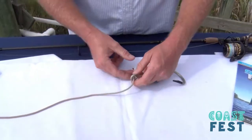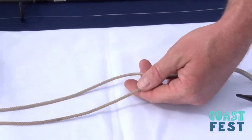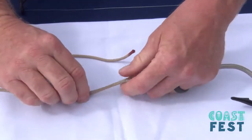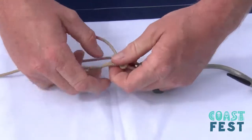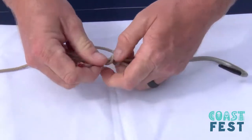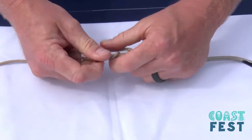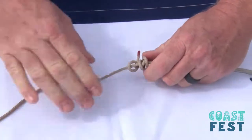You'll start out, pass your line through the eye of the hook. Bring the two lines parallel to each other. Give yourself a little extra line here. Then bring this line back down and wrap it around these two lines. I like to do this 3 to 5 times. For a smaller diameter line, I'll usually do 5 times. For larger diameter, like 40 to 60 pound leader material, I'll do it 3 to 4 times. There, you'll pull that.